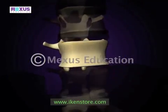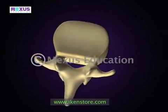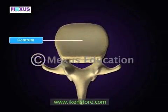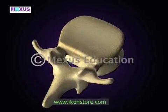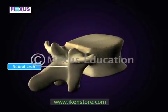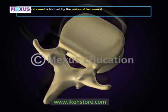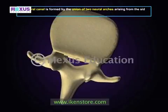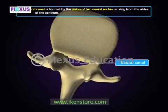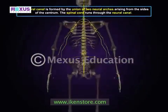The anterior portion of each vertebra is cylindrical in shape and is known as the centrum. The posterior portion of the vertebra is referred to as the neural arch. The neural canal is formed by the union of 2 neural arches arising from the sides of the centrum. The spinal cord runs through the neural canal.